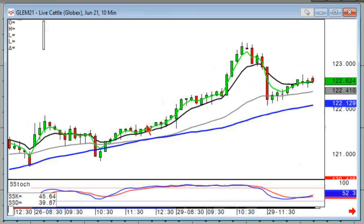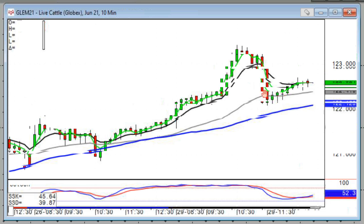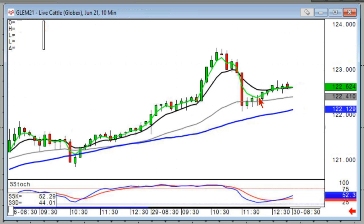Started coming up, just stay long, stay long, stay long. There was the first sell signal. I closed out the trade right in here. And then I got ready to go back in here, and it didn't do anything, so I closed it out.